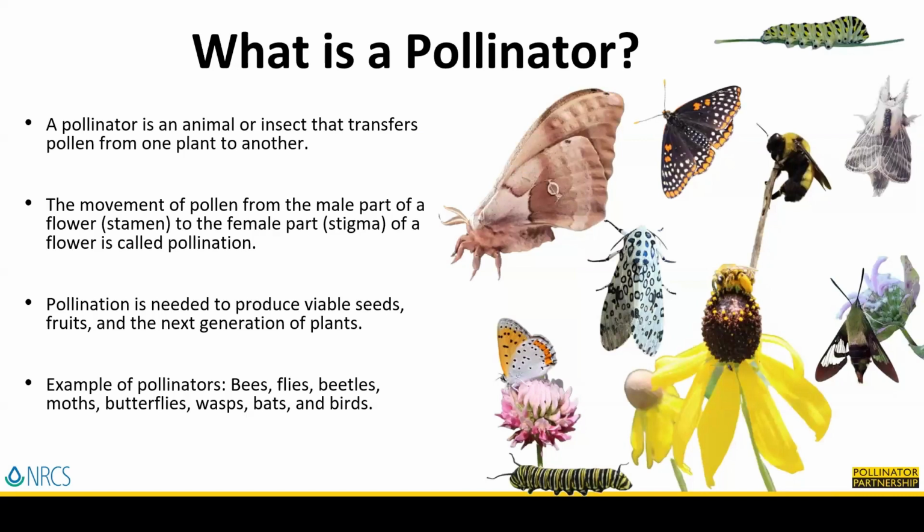Okay, so let's start at the very beginning. What is a pollinator? A pollinator is an animal or insect that transfers pollen from one plant to another. The movement of pollen from the male part of the flower to the female part of the flower is called pollination. Pollination is needed to produce viable seeds, fruits, and the next generation of plants. Here are some examples of some pollinators. So we have bees, flies, beetles, moths, butterflies, wasps, bats, and birds.